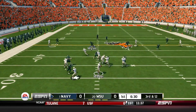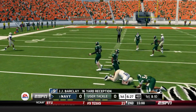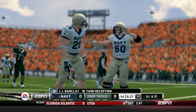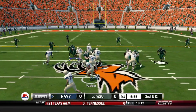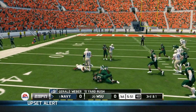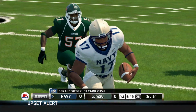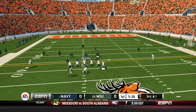Now they're going to have to throw the ball. Here's Weber. Throw across the middle. The fullback Barclay is going to be open. Gain of 16 and a first down. So now close to the 50-yard line. Faking to the fullback again. We do guard the pitch man on that one, Craig, and look at Weber still getting 11 yards even with that 56 speed. It's a first down.